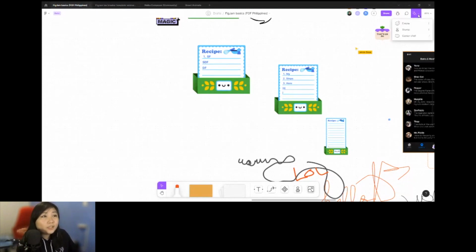By the way, if you want to help out the Figma team see bugs, you can always report a bug on the top because it is in beta. If you click that, it's going to open the blog on what FigJam is, and you can report directly to the team.